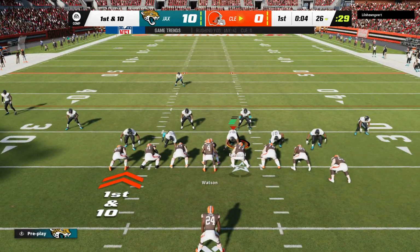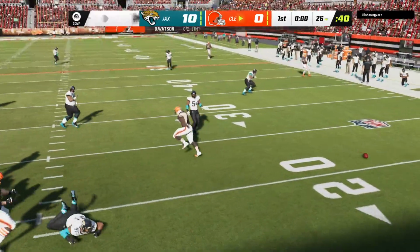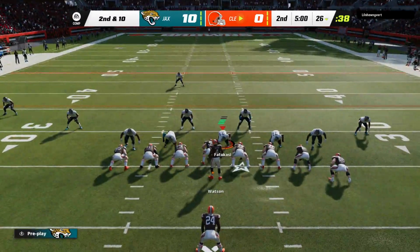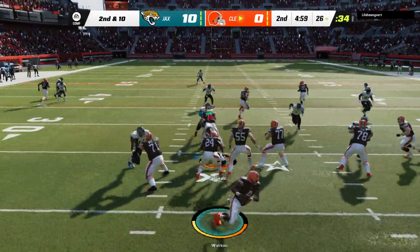The Browns drive about to get started. They go back to the air here after the INT on the last drive. And that will be incomplete. They couldn't hook up on what's going to be the final play of this first quarter. 10-0 the score after 1 on EA Sports.